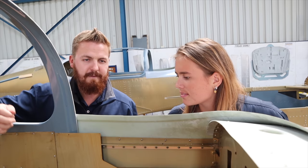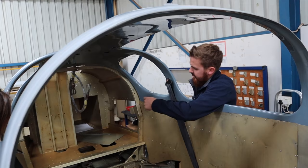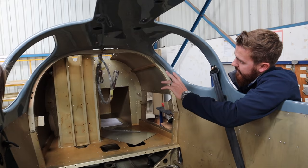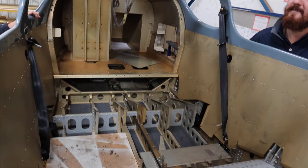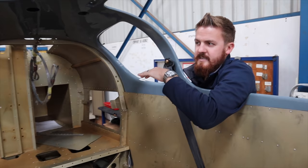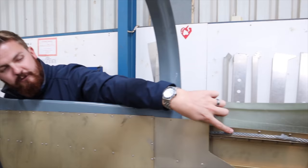And this one doesn't have the cables, so I'll show you on that one as well. So that is the parachute box, where the parachute goes in. The cables are basically built into the canopy itself with the composite section. It's got two layers with the cables in between the two layers, and then they go through the side all the way to the front and get mounted where the engine mounts are.